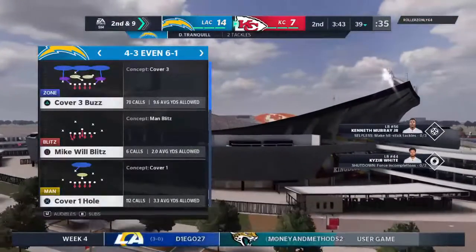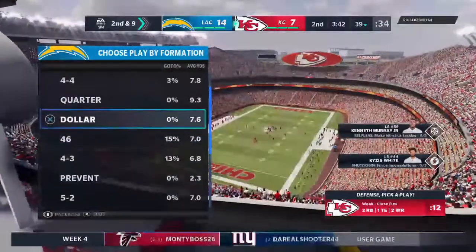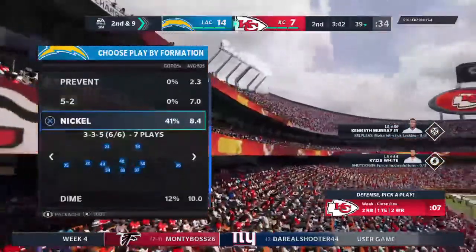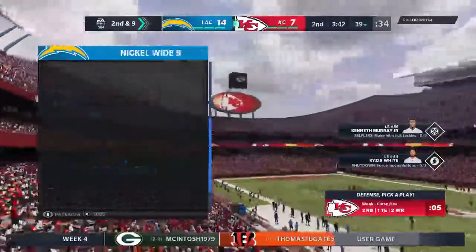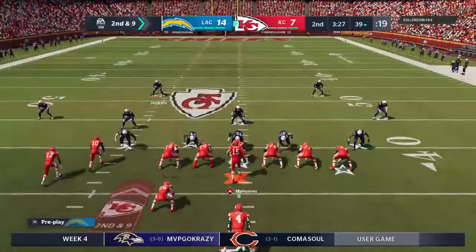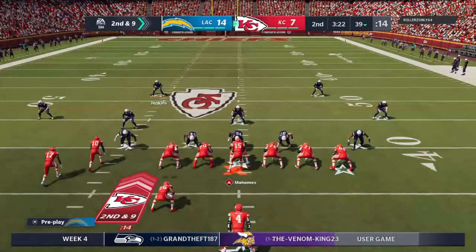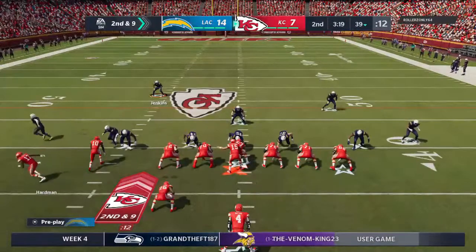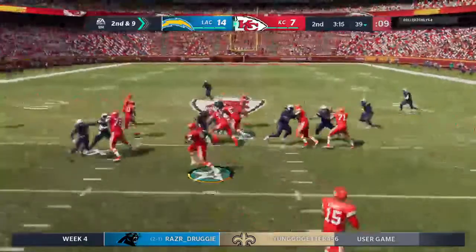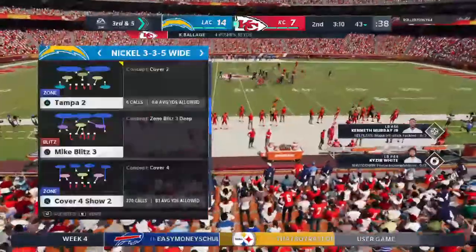He was brought down just a yard on the pickup there, and it'll bring up a 2nd and 9. Brings up 2nd and 9 at the 39-yard line. Ballage. It's a 4-yard pickup there, and it leaves him with 3rd and 5.